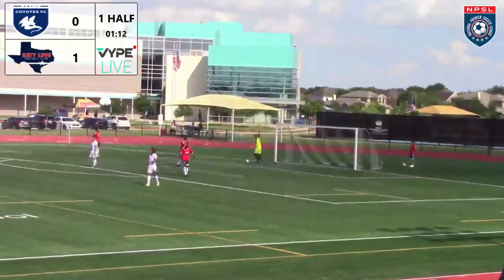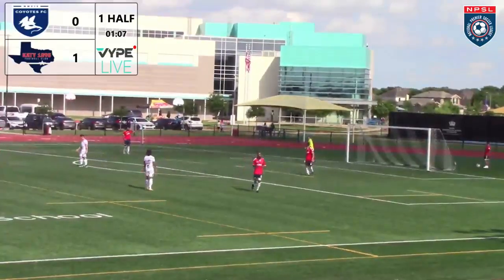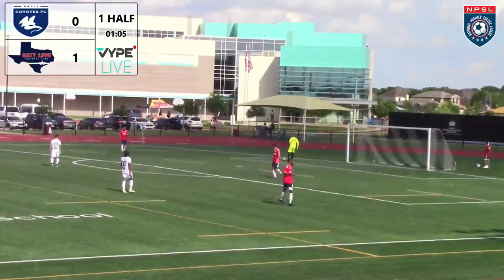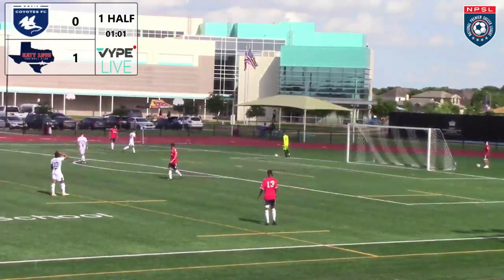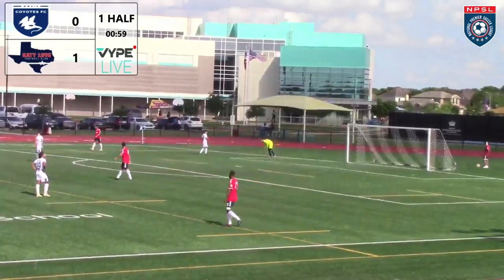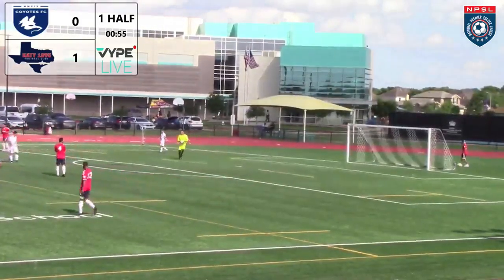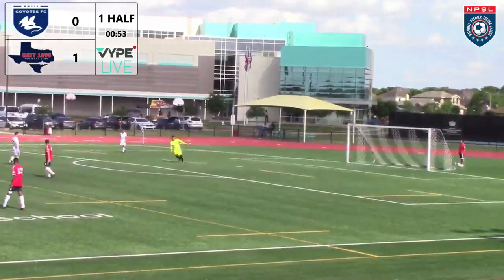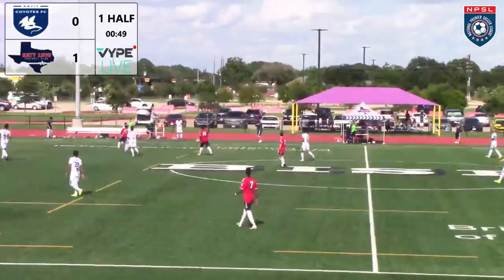And KATY gonna save it once again. Another block by Padilla. And now under a minute left here in the first half. And Padilla taking his time to kick this one out. Back into Coyote territory.